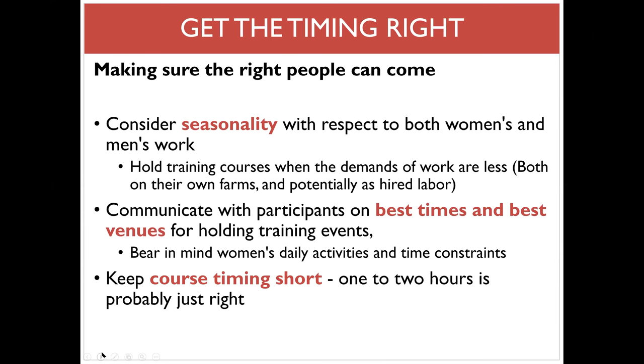And so what happens is you move the event to a time when people, both male and female, are able to come, say around mid-morning or in the afternoon, but of course with consultations with the general farmers or the target group that we're trying to train. Then you communicate with the participants the best times and the best venues for you to get the maximum attendance.